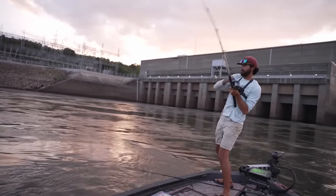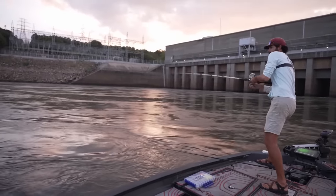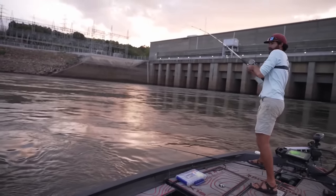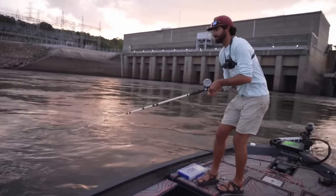We got a flathead in the bottom of the boat. We got something on the other line. Can't even reel it. He's coming up though. Come on, be a catfish. It's a catfish. It's not big. What is this reel doing?